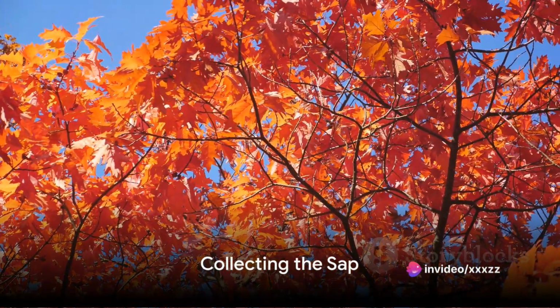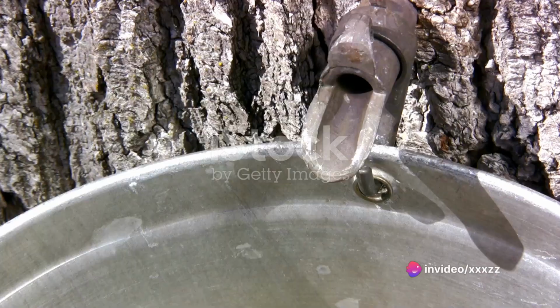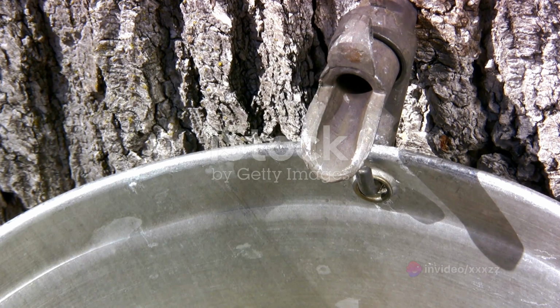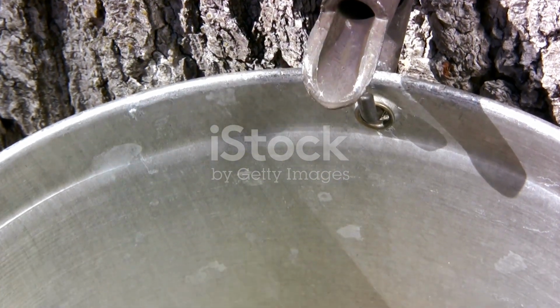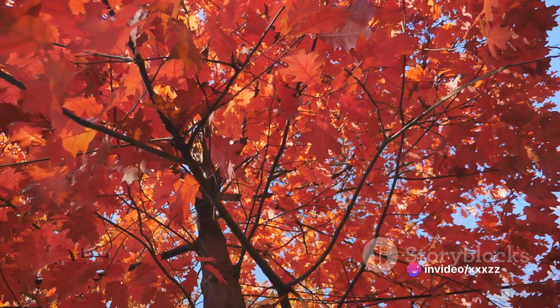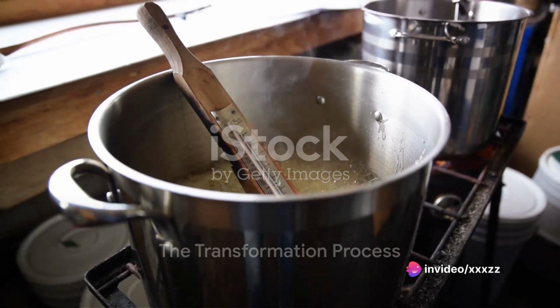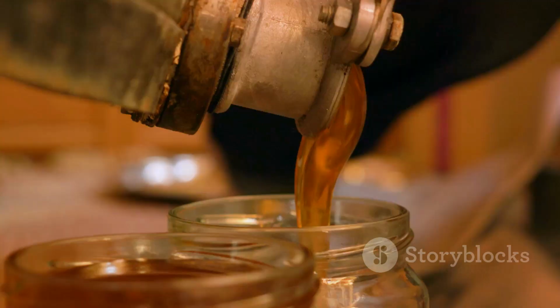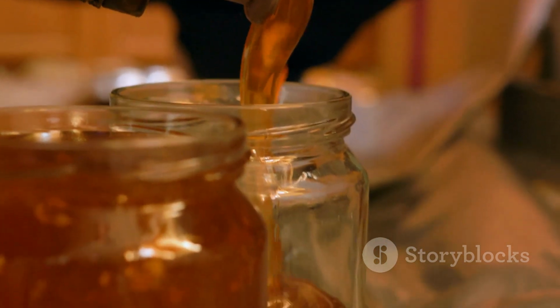To collect this sap, a small hole is drilled into the tree and a spout is inserted. The sap then trickles out drop by drop, collected either in buckets hung on the trees or through a network of plastic tubing, which leads the sap directly to the sugar house. But here's the catch. This sap isn't the sweet syrup you know and love just yet. In fact, it's mostly water with about 2% sugar content.